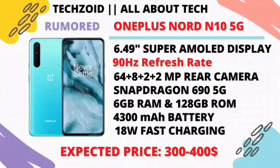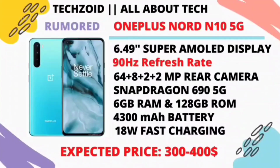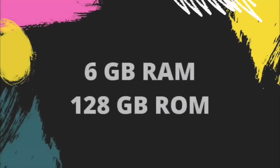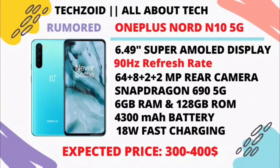It will come with a quad camera setup. In the main camera section we will get a 64 megapixel main shooter, an 8 megapixel ultra wide and a 2 megapixel depth sensor or macro sensor, which is a common thing right now. And N10 5G will come with 6GB RAM and 128GB storage. In the battery section you will get a 4300 milliampere battery with 18 watt fast charging.